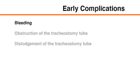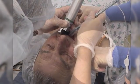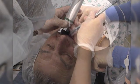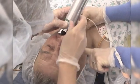Early complications after tracheostomy placement include bleeding, obstruction, and dislodgement of the tracheostomy tube. Bleeding is the most common complication, but is usually self-limited or can be controlled with the use of measures such as application of pressure. If obstruction of the tracheostomy cannot be cleared with standard suctioning techniques, or if the tube becomes dislodged, the airway should be secured through oral tracheal intubation instead of attempting to insert a new tracheostomy tube through a tract that is not yet fully matured.